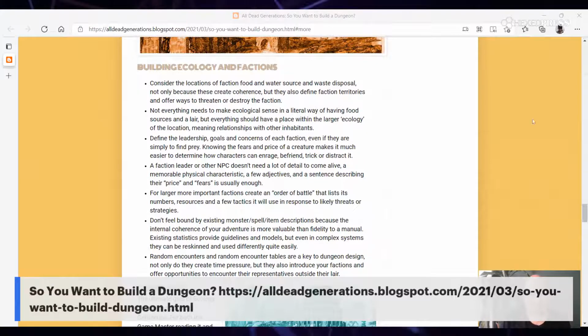All right. Consider the locations of faction food and water sources and waste disposal. Not only because these create coherence, but they also define faction territories and offer ways to threaten or destroy the faction. Not everything needs to make ecological sense in a literal way of having food sources in a lair, but everything should have a place within the larger ecology of the location, meaning relationships with other inhabitants.